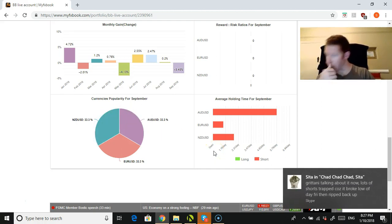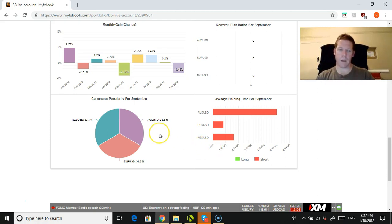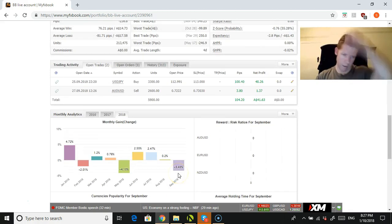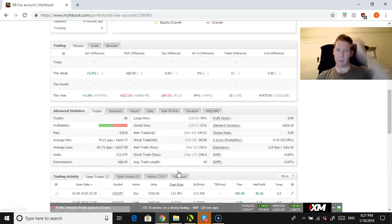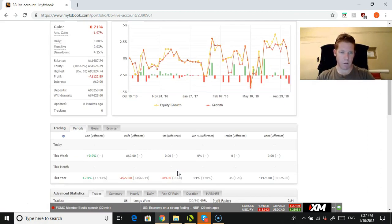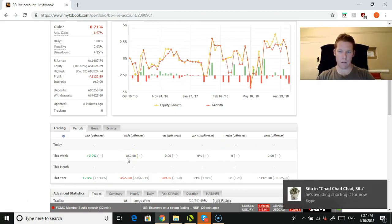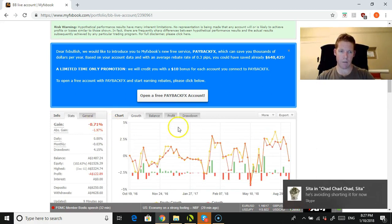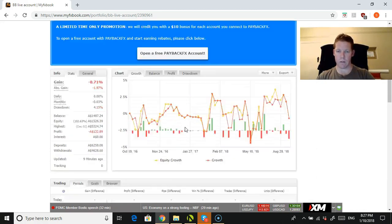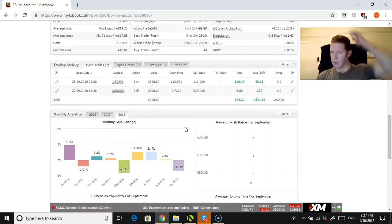I had a thesis in mind that we're going to see some US dollar strength, and it didn't quite play out, and that was the end result. So it's not really the end of the world. Currently I'm up about 0.7% this year. I'm up 2%, so that's unrealized, I believe, as well, because it's showing a gain of negative 0.71%. So it's interesting.